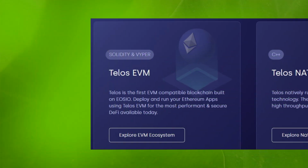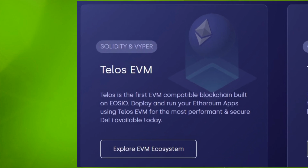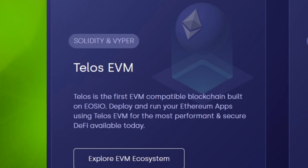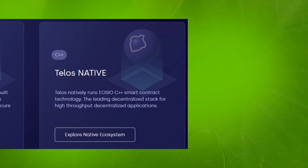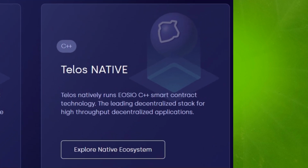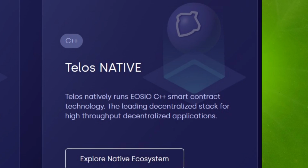Telos are the first EVM compatible blockchain built on EOS.io. You can deploy and run your Ethereum apps using the Telos EVM, which uses Ethereum's programming language Solidity as well as Viper. But you also have the option to use Telos as a native blockchain, which uses the classic programming language C++, which is widely known by many software developers. You're also natively running on EOS.io C++ smart contract tech.